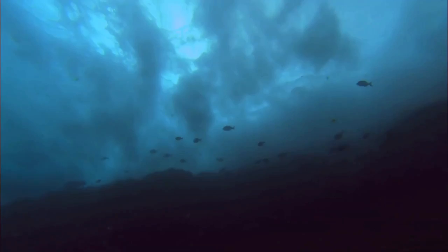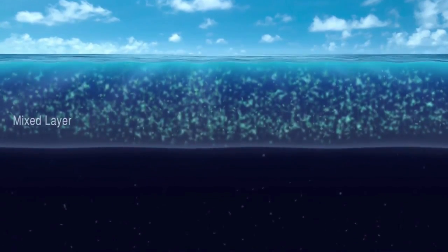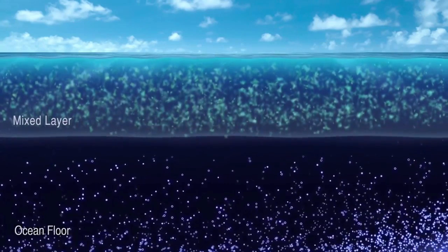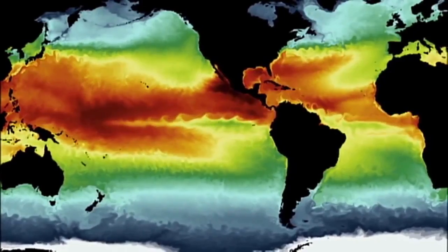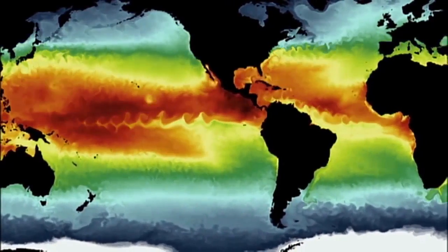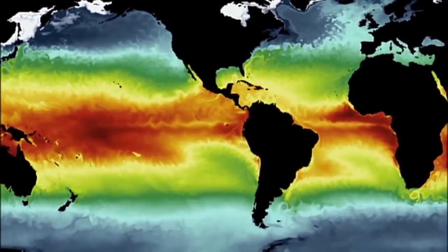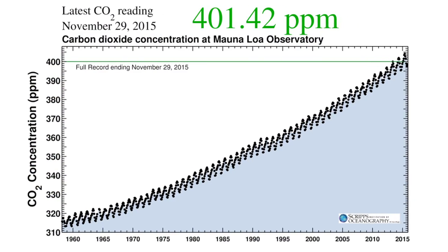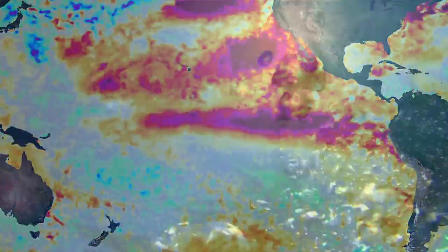Oxygen also enters the ocean from the air through mixing at the surface. As surface waters become warmer with climate change, they become more stratified, thus reducing how much oxygen is getting mixed into the water. Warmer water also holds less oxygen, so as ocean temperatures warm around the world, the ocean loses its ability to hold as much oxygen. Long-term ocean monitoring shows that as carbon dioxide levels in the atmosphere rise and global temperatures warm, the supply of oxygen in the ocean declines.